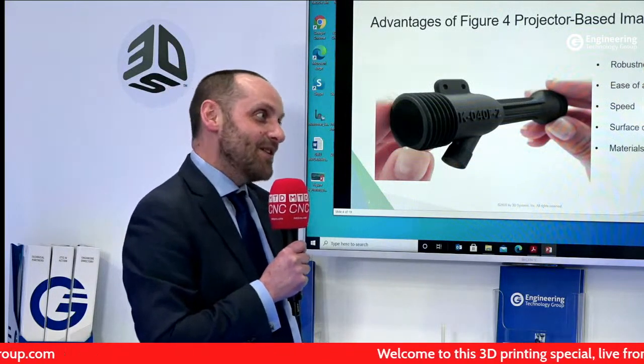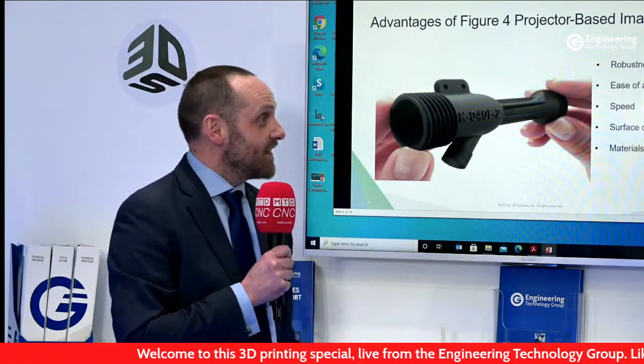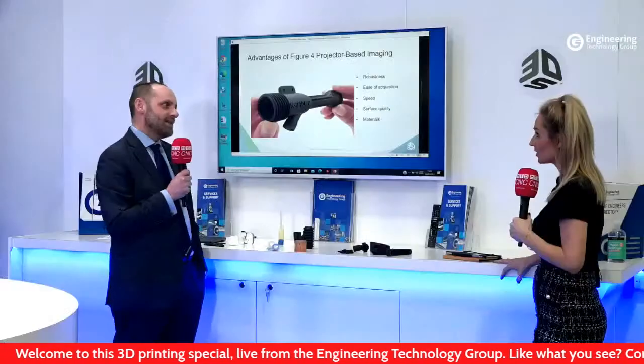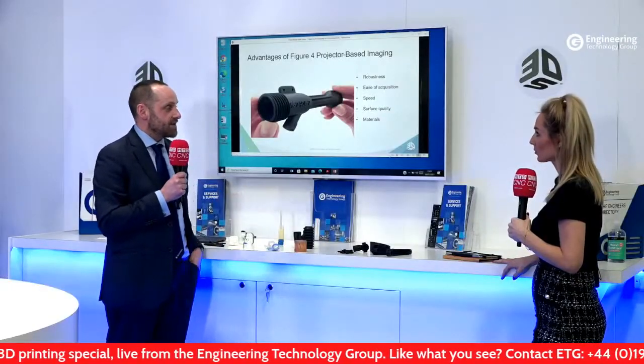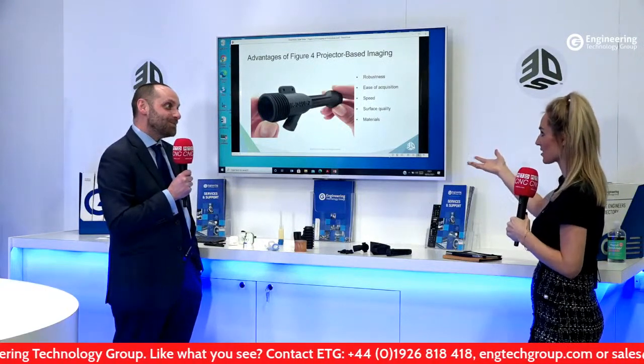We can. You know, the standalone, you might be printing a few hundred parts a month. Then we've got the modular, which can hit tens of thousands. Wow. Or we've got a fully automated production cell that in theory can hit tens of thousands or even millions of parts per year. So what are the advantages then of using this technology?